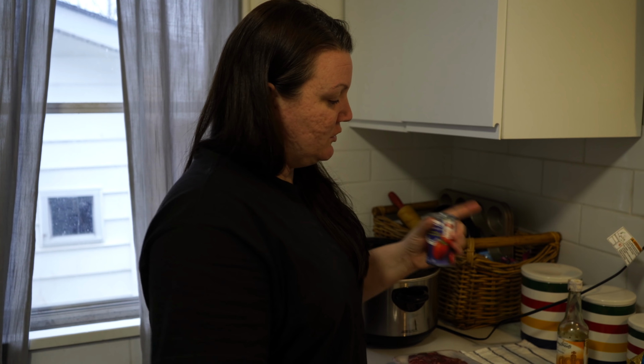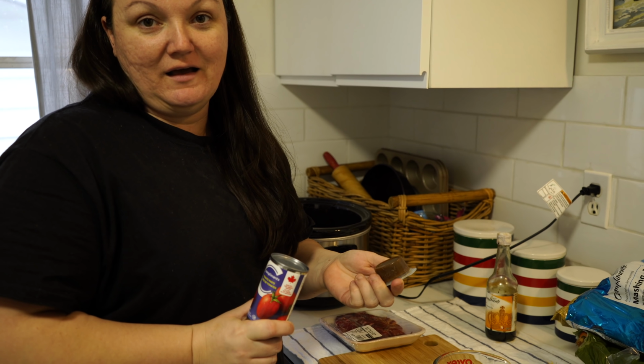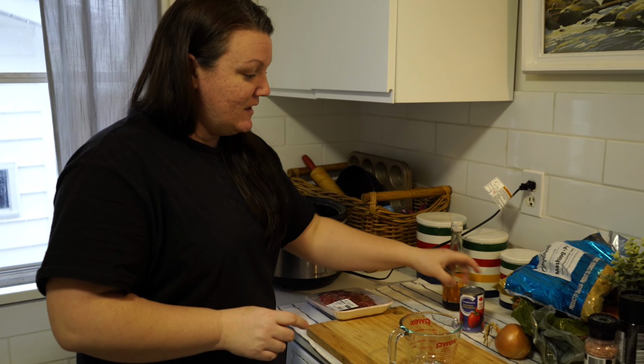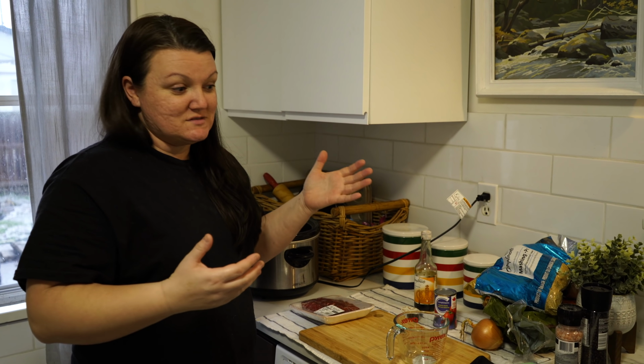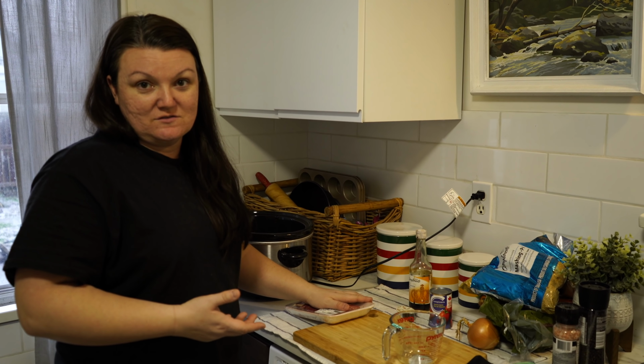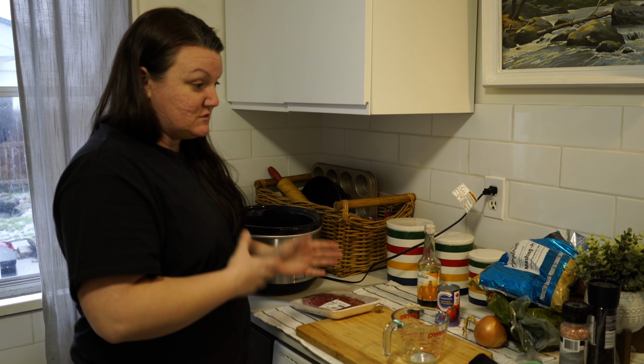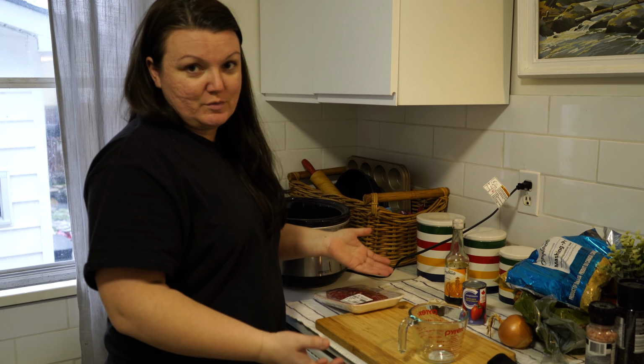I'm going to put in a little bit of Worcestershire sauce, a can of tomato paste, and a beef bouillon, a little salt and pepper. Super easy. Pretty much everybody has these items in their pantry or in their freezer. And if you don't, stewing beef is a really inexpensive way to make a hearty dinner or lunch using your crock pot. So this will go for a couple meals for us, and it's super affordable, which is what I love about it.